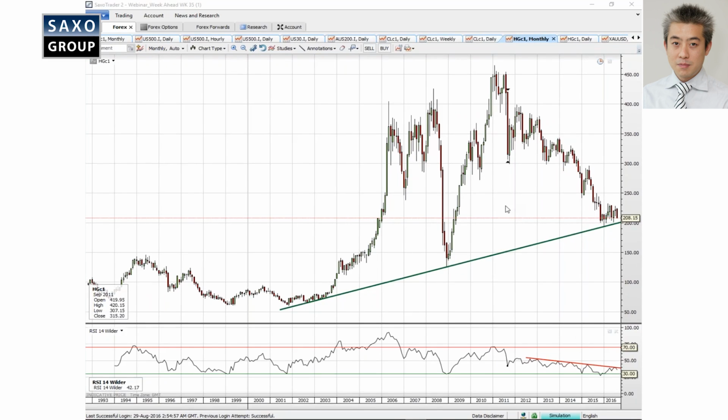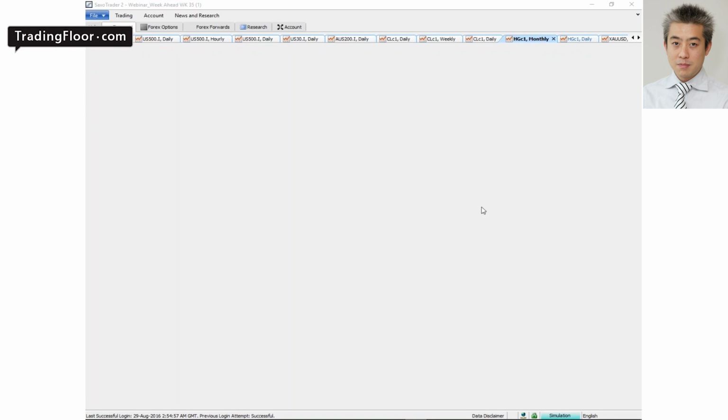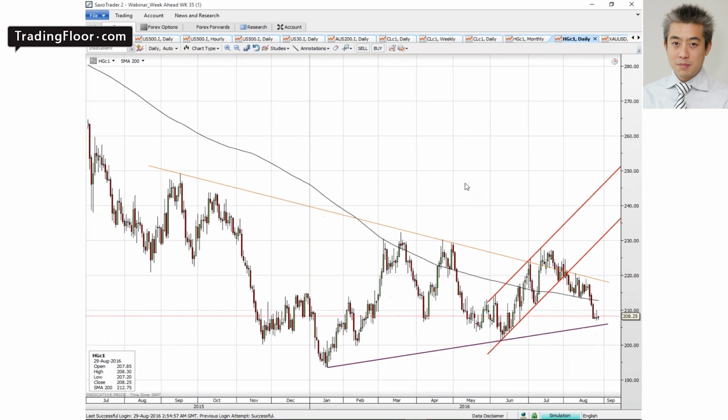Now, we've been covering our bearish outlook over copper for several weeks now, and this monthly chart, which we've also shared on a number of occasions, shows that copper is flirting at a key level. One can argue for a case for going long copper at these current levels, as it hovers just above the long-term green uptrend line, which starts in 2002.